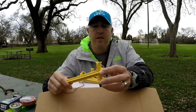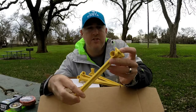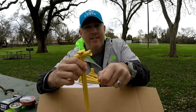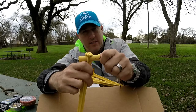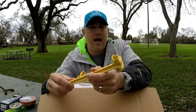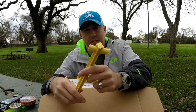Tent stakes. These are the never-have-to-retie tent stakes. We feature a line through there, actually coming from this way. And instead of retying it every time, they'll just be able to pull it taut and then basically rip it tight to those little grooves right there, and it'll be able to readjust the tie and the guy lines pretty well for your tent. These are a great idea.